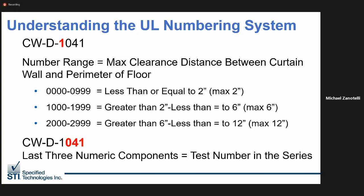So this assembly is the 41st test run for a perimeter fire barrier system for a joint width of a max 6 inches as tested per ASTM E2307 on the ISMA. One more thing to note, the last three digits are a sequential proprietary numbering system that is unique to the manufacturer who passed that test.